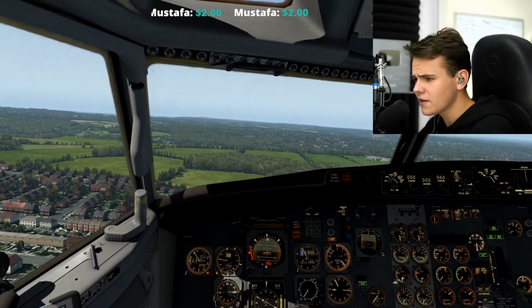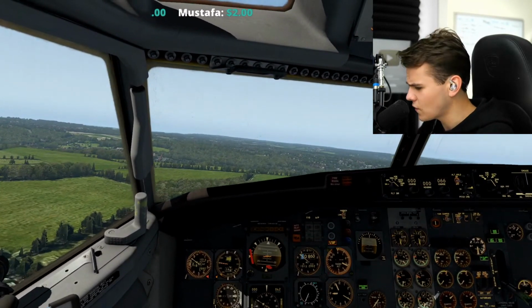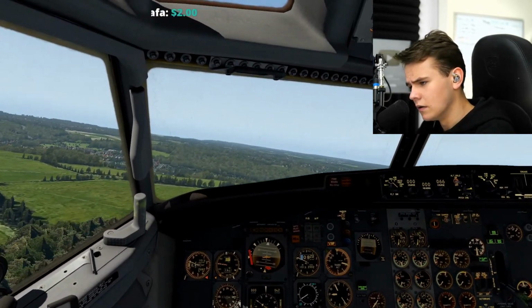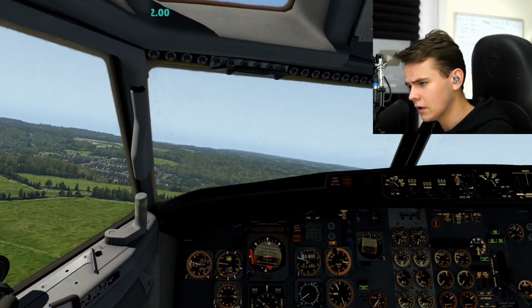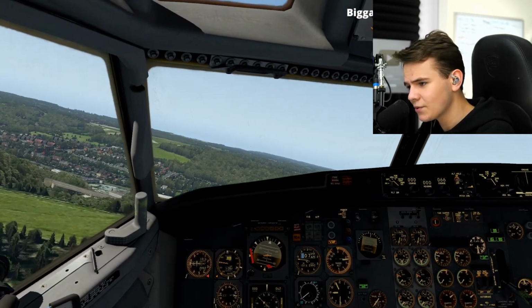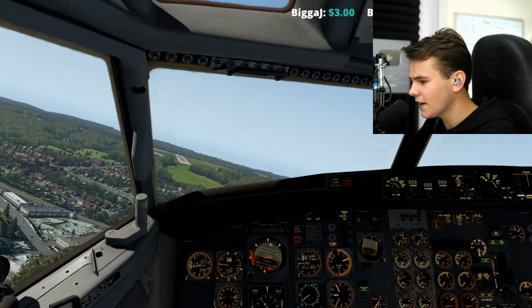Good. Now 150 knots. We're slowly getting slower. That's what I'm trying to say. And this is perfect. I'm looking forward to this. And this is actually quite a beautiful area here, right? With this little valley here, a little bit of a terraneous area, and especially for flying, this is nice.